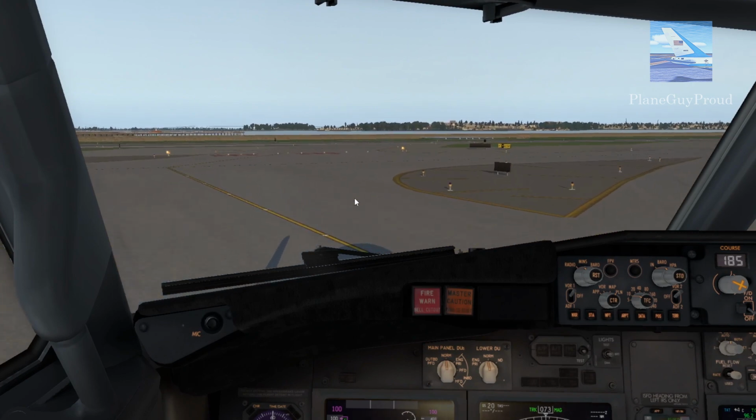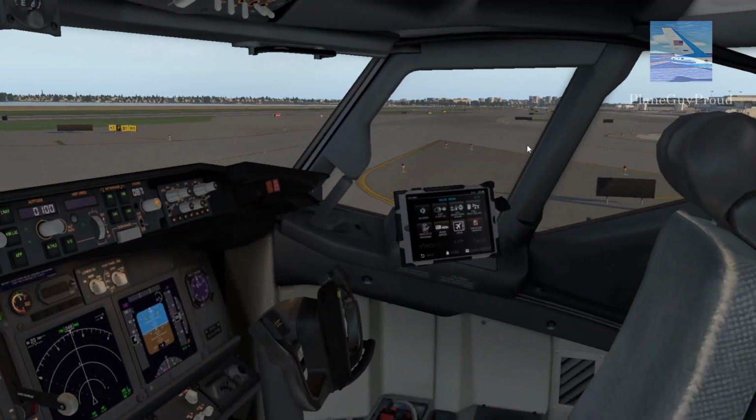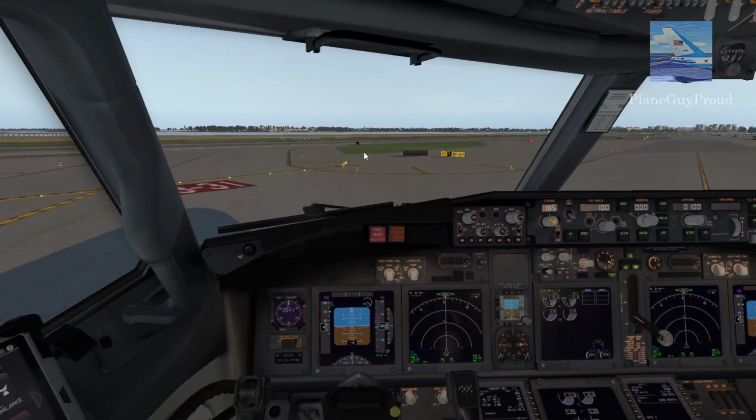11, maintain 290 heading, descend to maintain 3000. Alright, nobody saw that either. 290 heading, 290 heading, and down to 3000, Bravo level.